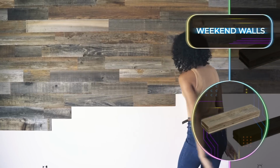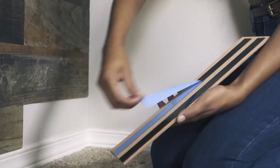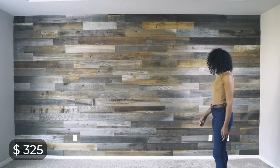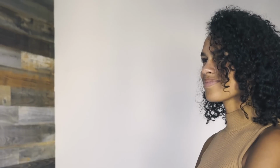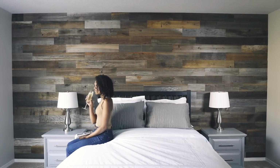The panels bring a warm, natural wooden charm to your space, whether you want a rustic accent wall or a complete transformation at $325 per 3.7 meter or 12.1 foot box. They're an affordable way to elevate your home with style and simplicity.